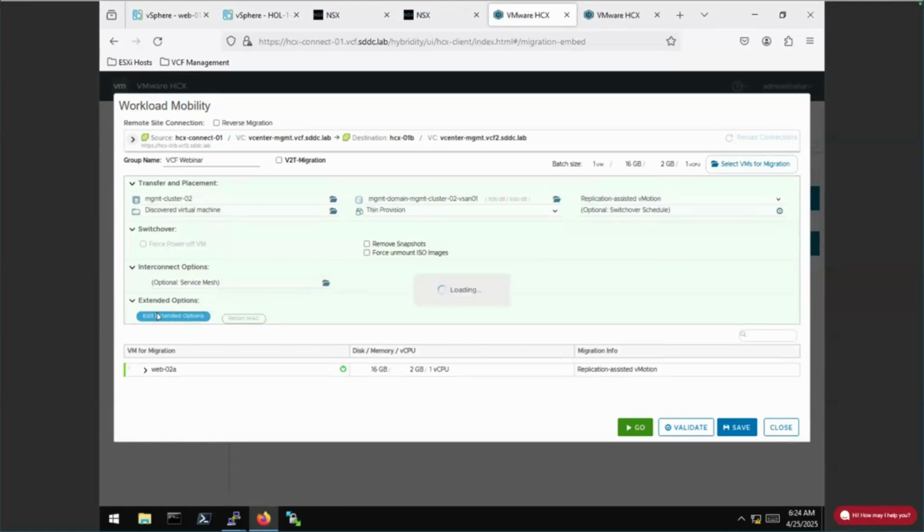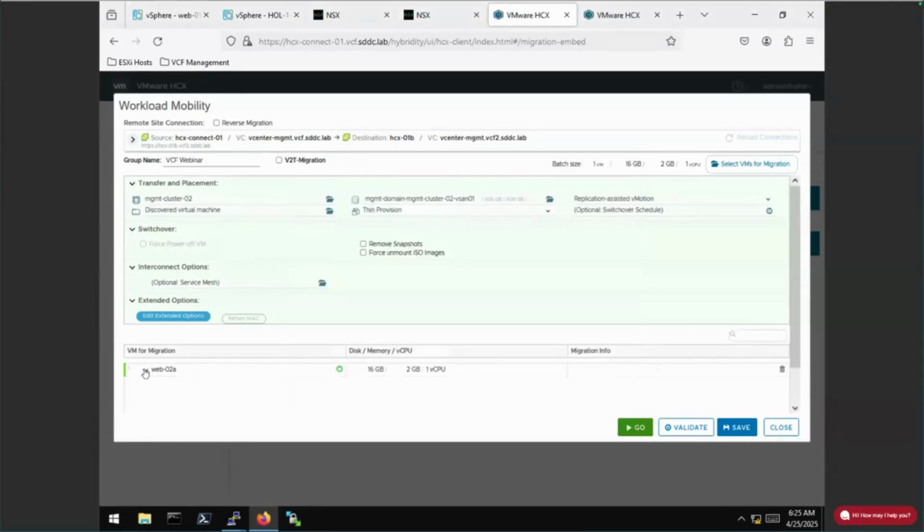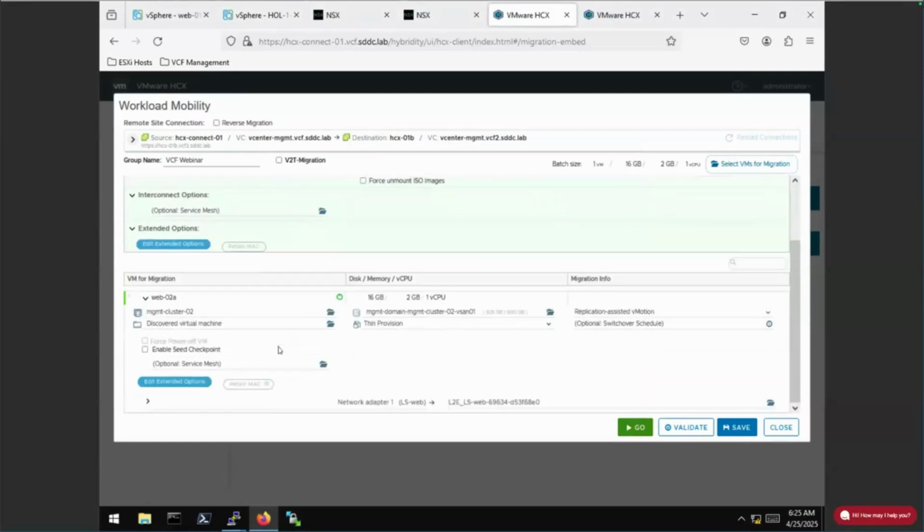But we can also do advanced things like upgrading the virtual machine, because I'm extending the network, I'm retaining the MAC, I'm also retaining the IP address. I can upgrade the virtual machine tools, I can disable enhanced vMotion capability, etc. I can replicate security tags, migrate custom attributes, so I can create anything that I want to as part of the migration. And for an individual VM, and this can all be scripted, I can actually enable what is called a seed checkpoint.